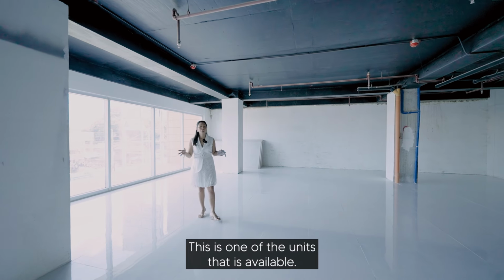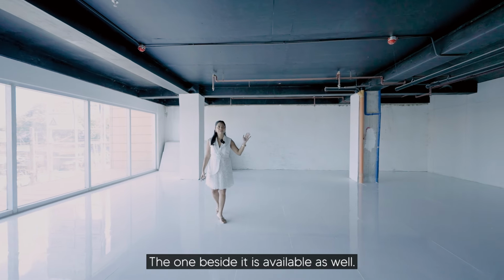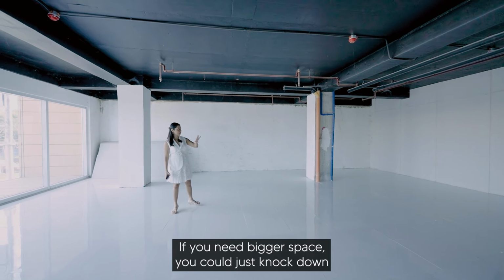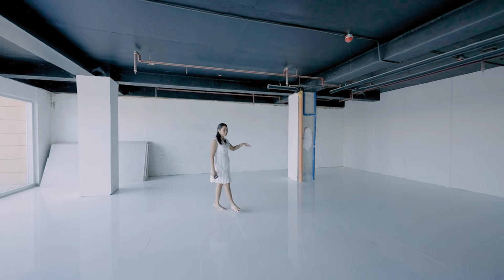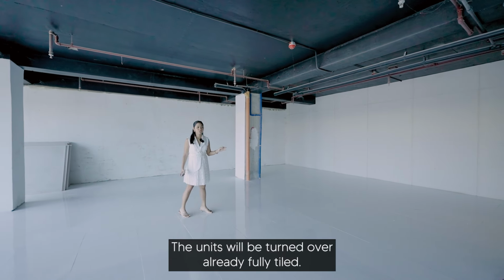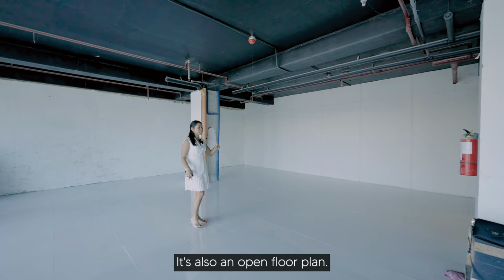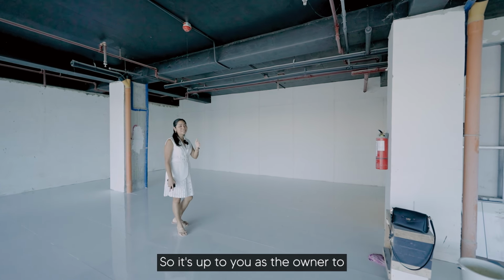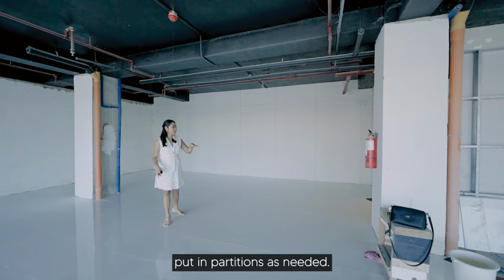This is one of the units that is available. The one beside it is available as well. If you need bigger space, you could just knock down this partition to connect the 2 spaces. The units will be turned over already fully tiled, and then you can just, it's also an open floor plan. So it's up to you as the owner to put in partitions as needed.